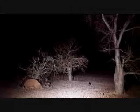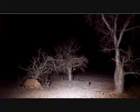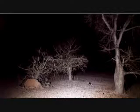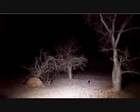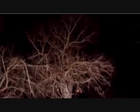We're going to try, because he's being so still, a quick lens change. It's not often we see them, and especially not this relaxed.